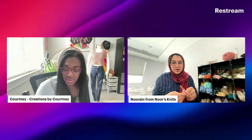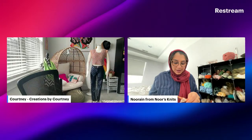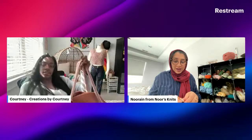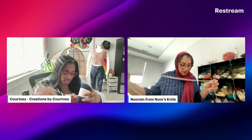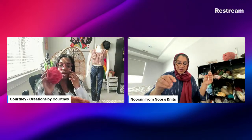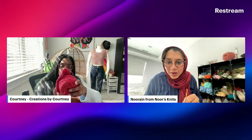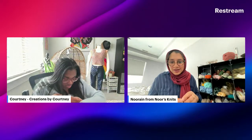Okay. Well, hold on. Let me grab my other bag. Okay, I went shopping in my stash. Nice. It's always good to do that. Now, wait. I picked out a solid red to go with this color. Ooh, that's nice. I feel like they're too similar.